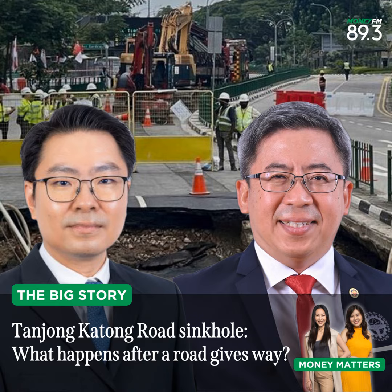So for a big size sinkhole, like what we see on Tanjong Katong Road, you can see the size is actually quite big, where a car can actually fall into it. For such a size, it will take some time to develop, but it also depends on various factors as well.